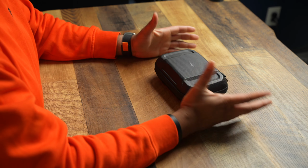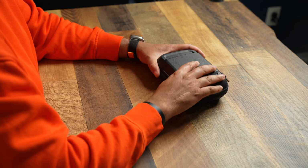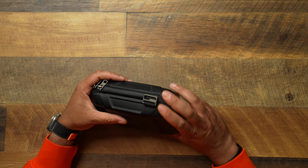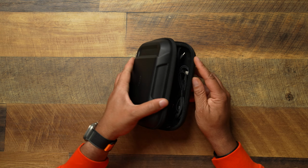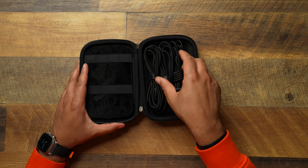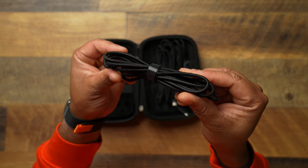And last but not least, this is going to be my Spigen travel organizer. You can see this thing has miles on it because the N is missing from the Spigen. This is something that I like to keep things like cords and watch bands and just random stuff. So when you open mine up, I have a bunch of Nomad bands, Nomad cords. I love Nomad braided cords. They just get the job done.